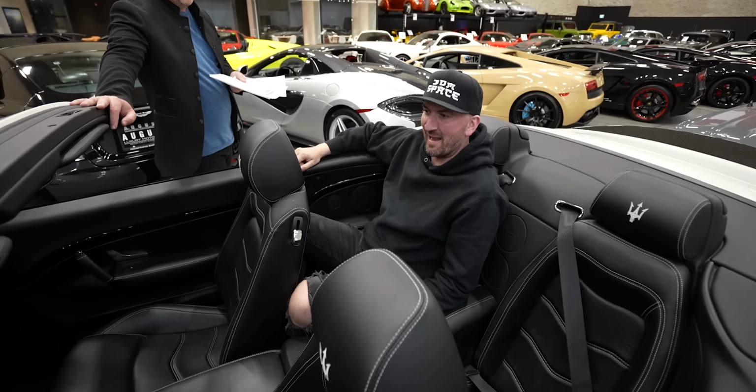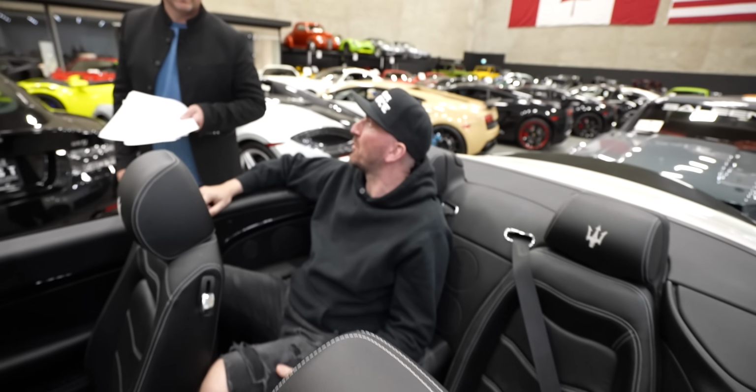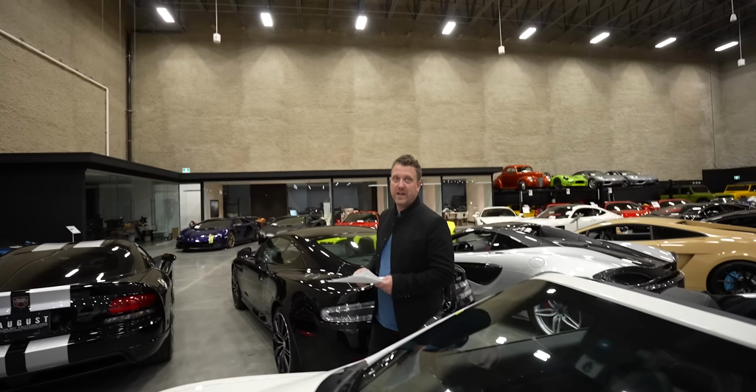What do you think? It's like the backseat of my Bentley. This is a cool little car. I think it's pretty neat. How much is this car, Mike? What is this? 85. How much? 85. 85.